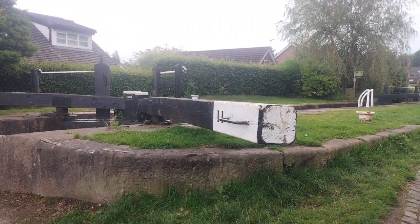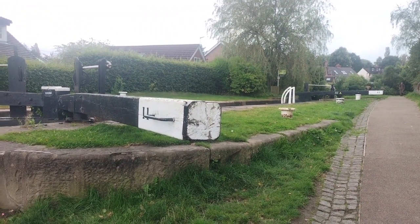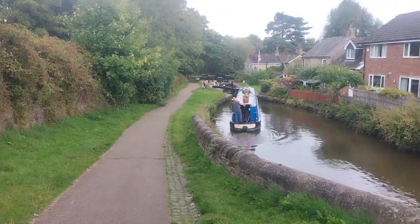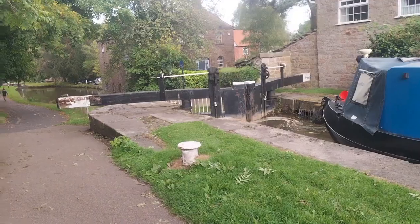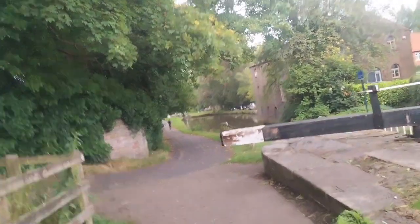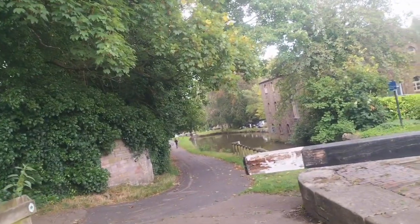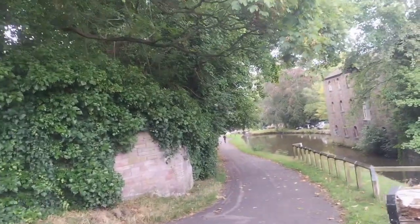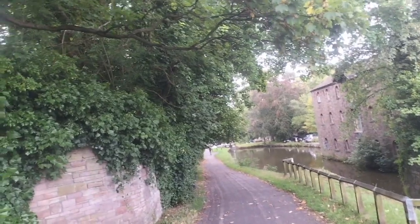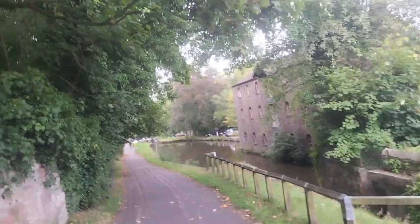If you're wondering why Lock 11 sounds so noisy, a barge has just passed right through it. And there's the culprit. Dropping down between locks 9 and 10 now. And this is yet a further little treasure. The smallest bit of disused railway I've ever come across.